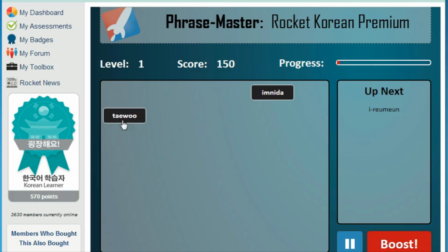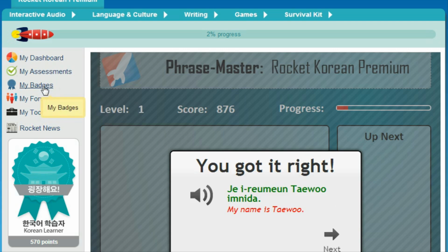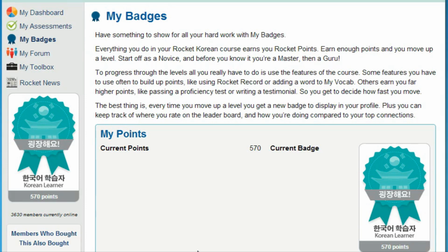So, how do you get motivated and stay motivated? My Badges is the Rocket Languages point system. It empowers you to increase your learning status by completing key elements of the course. Just by using all the different features of the course, you can move from being a novice all the way through to a guru and beyond. And each time you move up a level, you get a new badge to display in your profile.